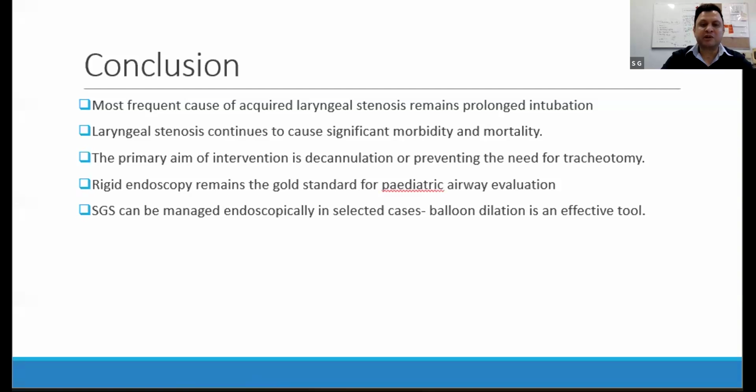Evaluation of the pediatric airway is not considered a minor procedure. This must be noted. And rigid endoscopy remains a gold standard for pediatric airway evaluation. Subglottic stenosis can be managed endoscopically in selected cases with balloon dilatation, which has been proven to be an effective and safe tool.